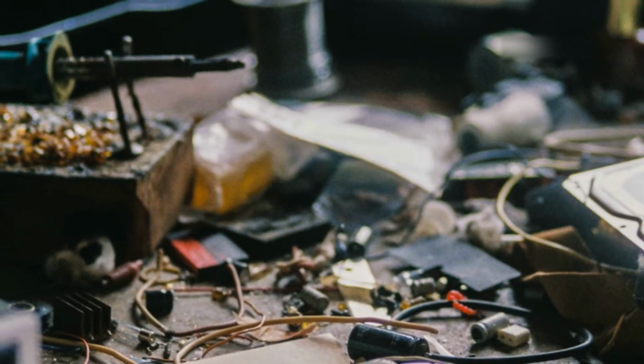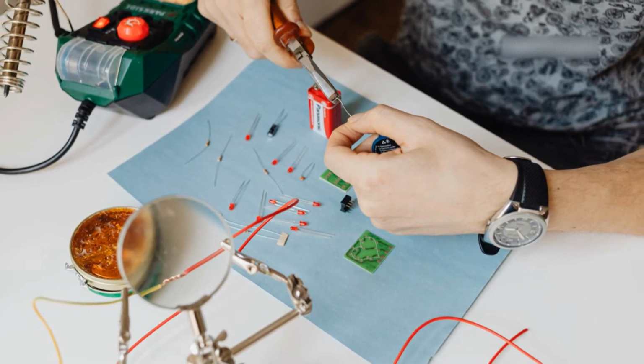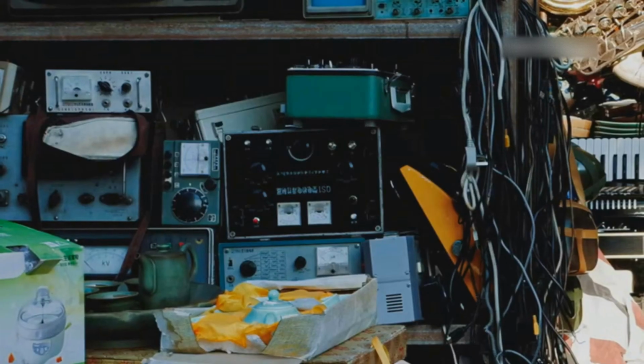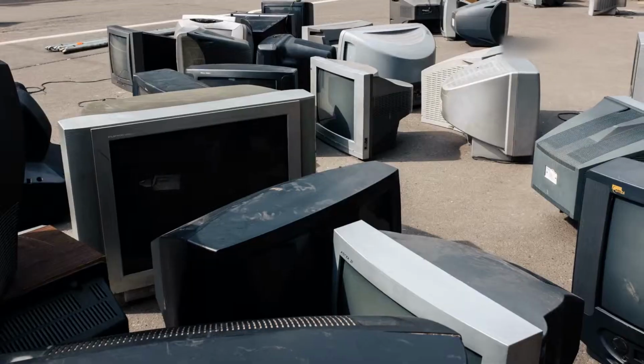Have you ever tried to take apart a modern electronic device? It can be a nightmare of weird screws, glued together parts, and a dozen different types of plastic all fused together. When a product is hard to take apart, it's almost impossible to repair or recycle effectively. Most of it just ends up in a landfill.